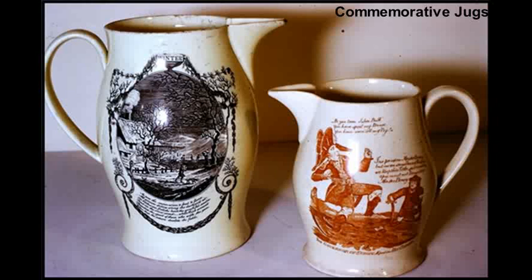The jug on the left is about winter, and the one on the right in red transfer print says something about John Bull. I made several reproductions of these jugs for Old Sydney Town. Here's one of them.